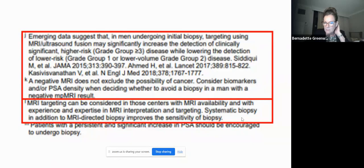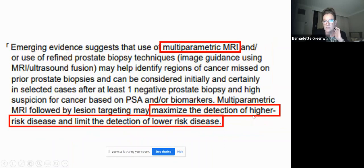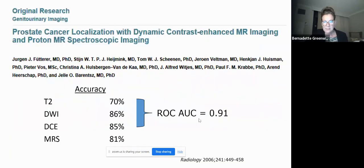And it's interesting to mention that systematic biopsy is still something we will do in certain cases if the XODX score is high and the MRI is sort of indeterminate. A saturation biopsy or traditional TRUS biopsy may be indicated. So again, here it says multiparametric MRI before and targeting maximized detection of high-risk disease and limit detection of low-risk disease. I'm not even smart, and that makes a lot of sense to me.